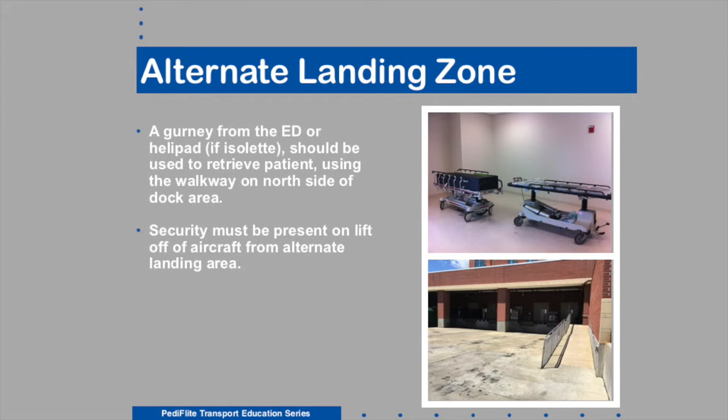A gurney from the emergency department, or a gurney from the helipad if an isolette, must be retrieved by the security or the facilitating hospital staff assisting with the loading or the offloading of the patient. Under no circumstances should there be a hot offload in the alternate landing zone for patients' and staff's safety.